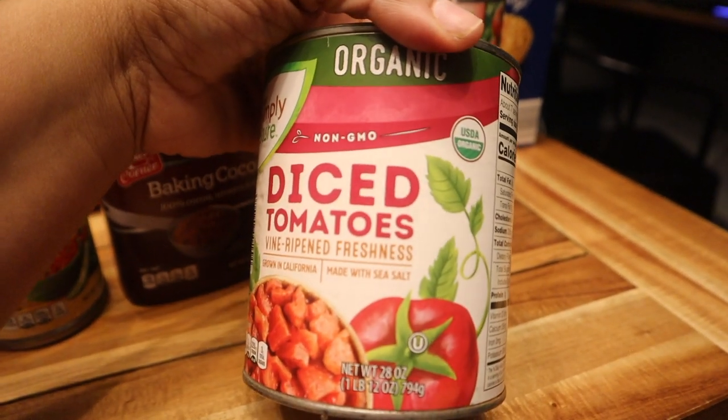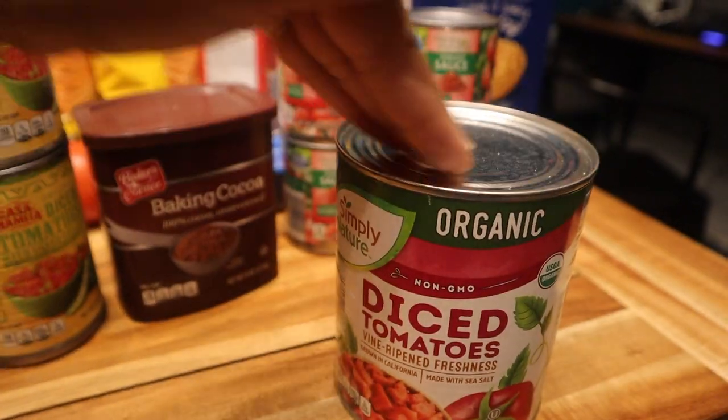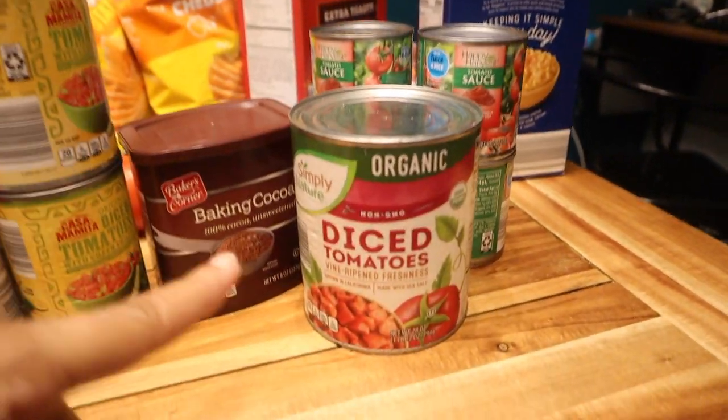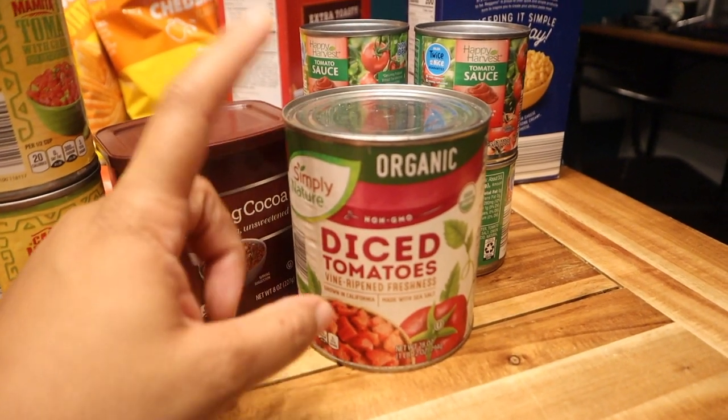This was like $1.59, whereas the smaller cans of diced tomatoes are like 58 cents or something like that. So yeah, not that much more. And this is twice as much as you would get in the smaller cans.